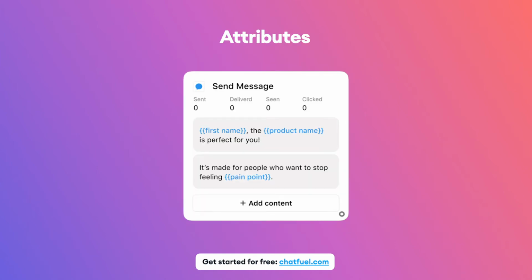After that, we have attributes. This is one of the most powerful features in Chatfuel. This, again, as I just mentioned, allows you to really achieve personalization at scale. These are different tags, different placeholders that are based on user information. So we can kind of create a template of the conversation here and then put in attributes wherever we want to dynamically replace different information that's relevant to the user.